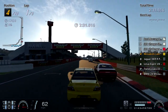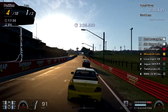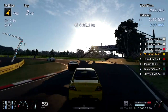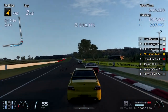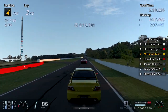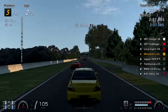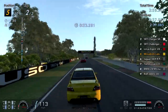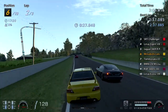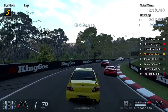So yeah, easily getting close to the American cars here. At least we're gonna have a tow going down the straightaway, which is gonna be nice. I don't think they're gonna do much because they're gonna pull away easily with all the extra power they got. Yep, there goes everybody. The Lotus is by us. The XKR is probably gonna pass us by the end of the straight. Yeah, he's going for a move. He got on the brakes really early, so that allowed us to keep the spot.